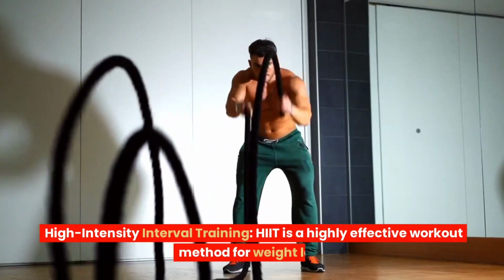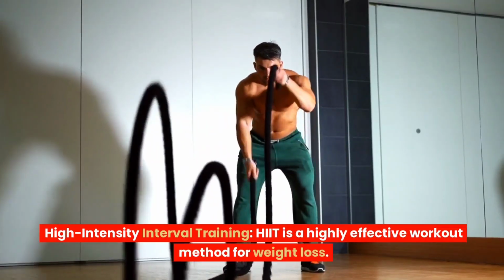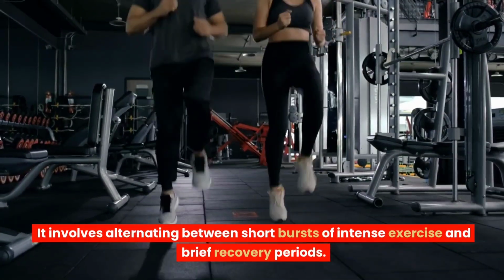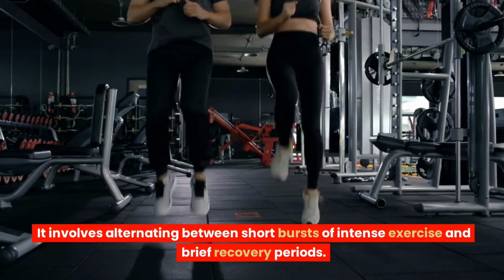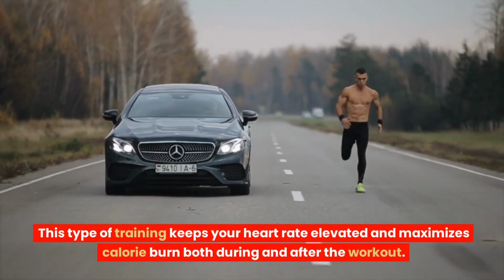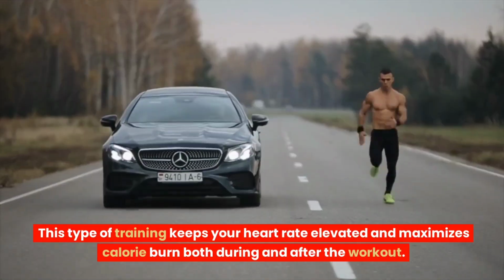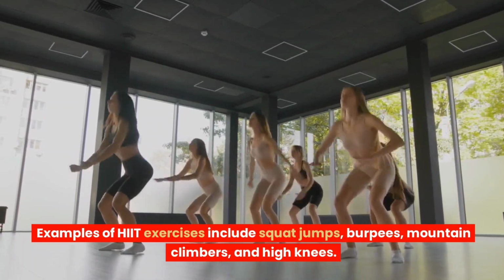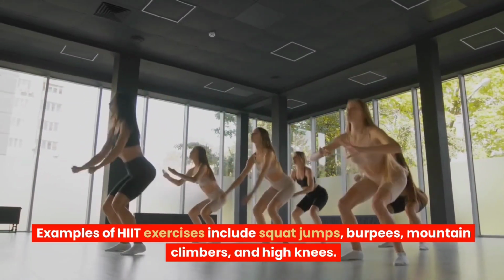1. High-intensity interval training. HIIT is a highly effective workout method for weight loss. It involves alternating between short bursts of intense exercise and brief recovery periods. This type of training keeps your heart rate elevated and maximizes calorie burn both during and after the workout. Examples of HIIT exercises include squat jumps, burpees, mountain climbers, and high knees.